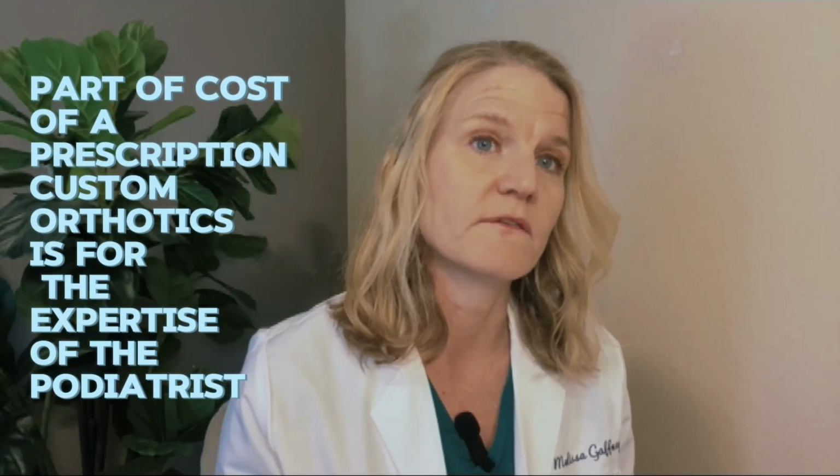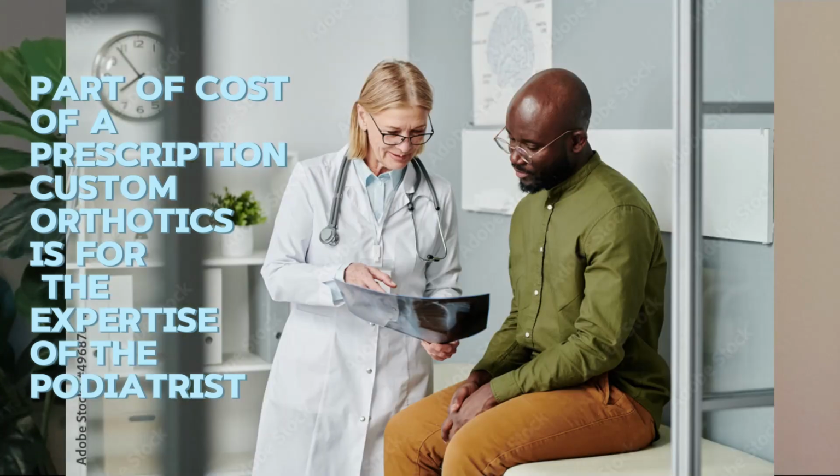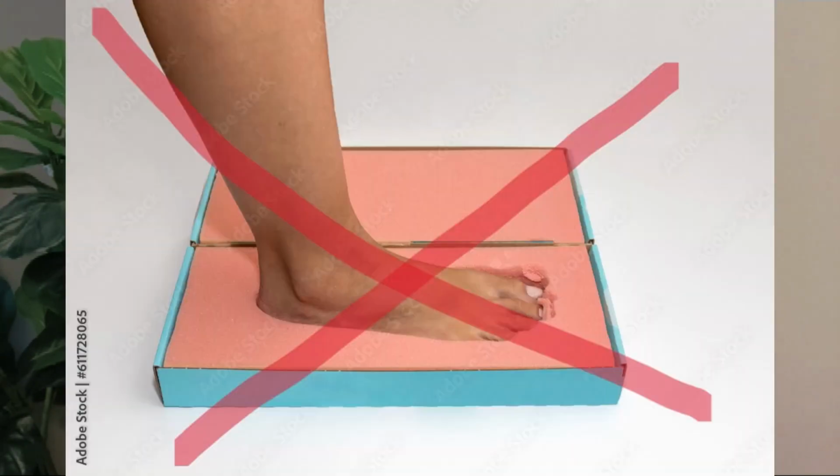And please know, part of the cost of the custom orthotics is for the expertise of the podiatrist who has a doctorate, 2 to 4 years of residency, plus modifications are common after use, and follow-up is important. So please see a podiatrist for your custom orthotics. Don't try to use the foam box impression or the store salesman.